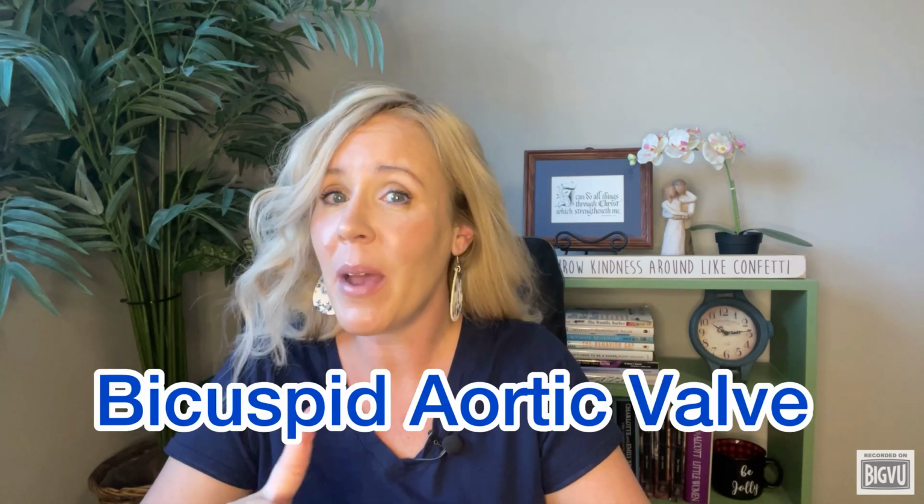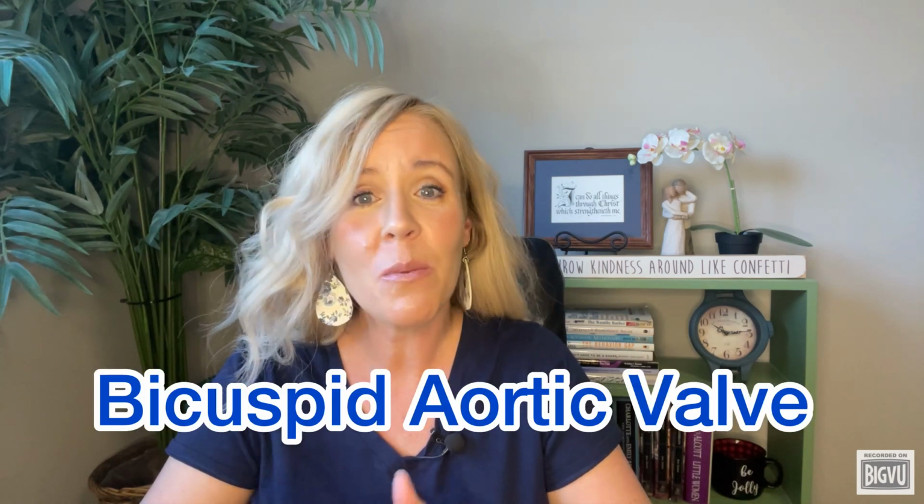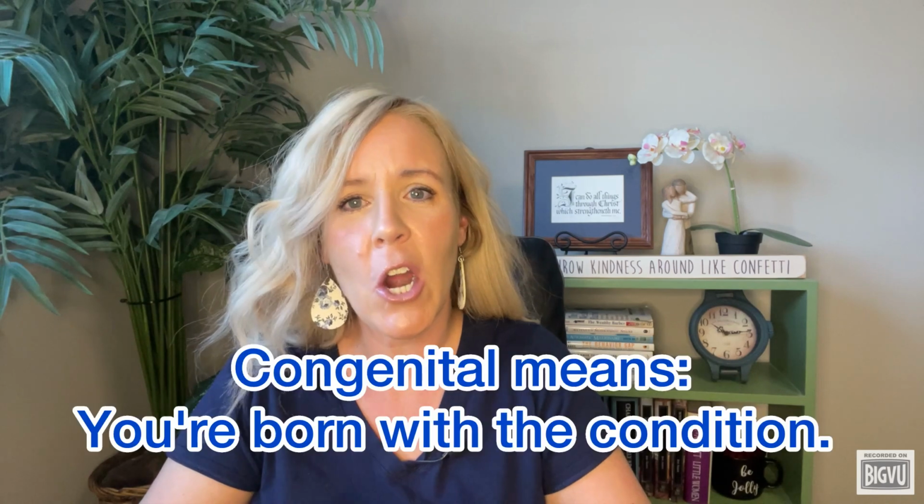Even though this defect is present at birth, it may function adequately for years without causing symptoms, often until midlife. It's then that you may have complications of chest pain, fatigue, shortness of breath, to name a few symptoms. Approximately 2% of the population has a bicuspid aortic valve, making it the most common congenital heart condition.